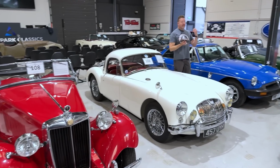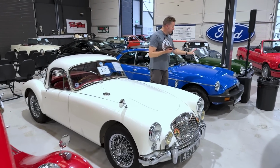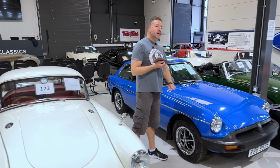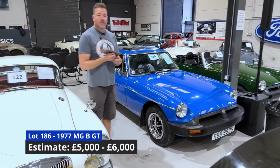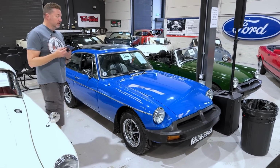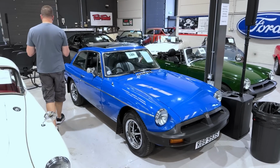Now, if you want a nice, very pretty one, we've had quite a lot of people, interestingly guys, this is always a good sign. A lot of retailers have been coming to look at this car, which suggests to me they very much feel it would look good on the showroom floor. It's a retail quality car, this one.